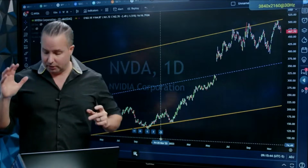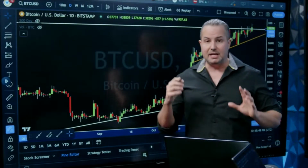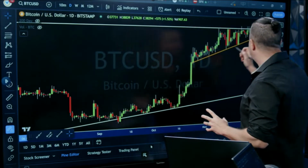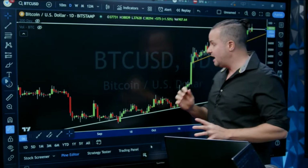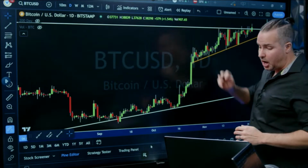Okay. Let's jump over here to this other chart. So I want to go over Bitcoin, guys. Everyone is getting super excited today about Bitcoin as it's breaking up over this level. It made a new 52-week high on the charts. But the negative here is that we've seen pierces of this line multiple times.